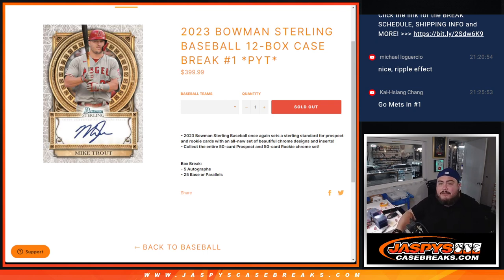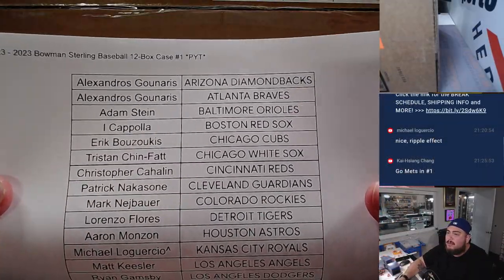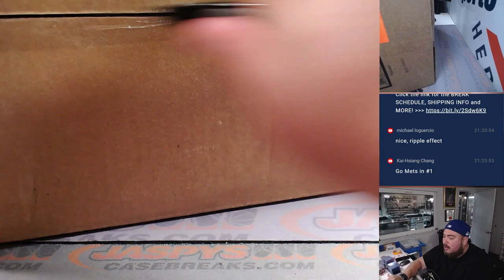Now remember, there is a 50-card prospect and 50-card rookie card chrome set. So of course, this checklist isn't really too big. You're gonna see a lot of repeats, but at the same time, you wanna chase the color variations and obviously rack up on a lot of these prospect and rookie autographs, guys.